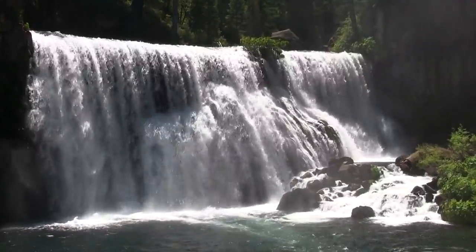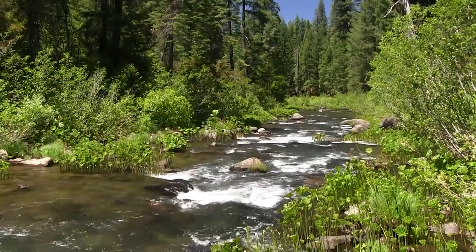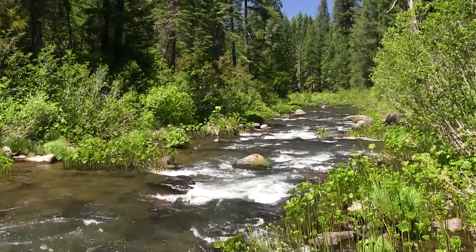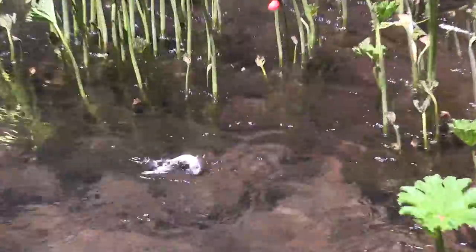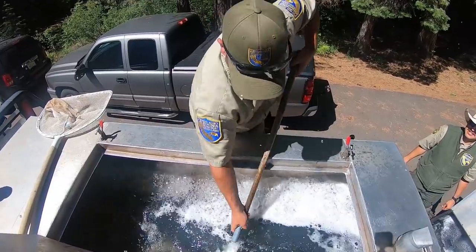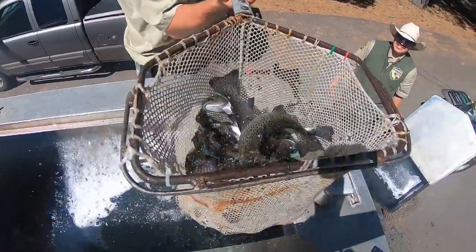Today's episode of Pautzke Outdoors comes to you from Northern California. We're only about an hour from Redding, maybe 3 hours from Sacramento, and about a half hour from Mount Shasta. We're up here today on the McCloud River. Now, we're right inside Fowler Campground. And as you can see, California Department of Fish and Wildlife goes out of their way to stock these fish.